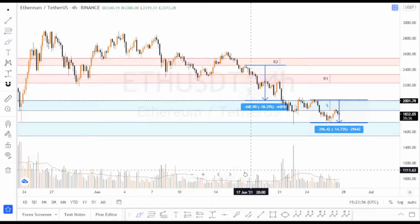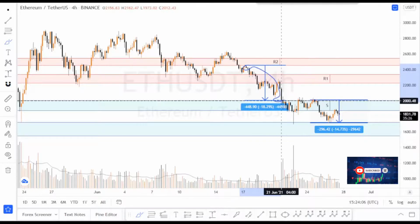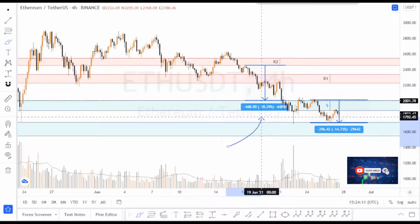As I mentioned via my Twitter account in the previous videos, the short signal was provided under the mid time frame as well as the higher time frames. And the target zone was around the $2,000 level. So if one took it, that would have given already 18% spot profit.